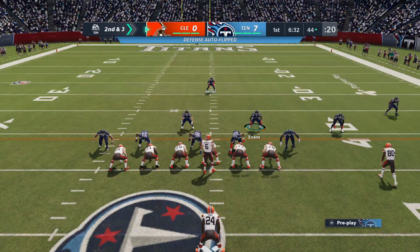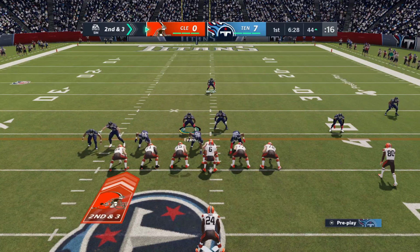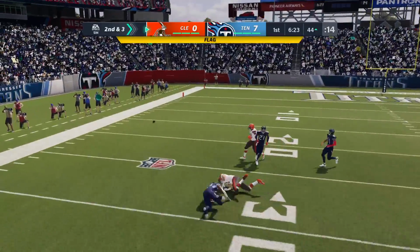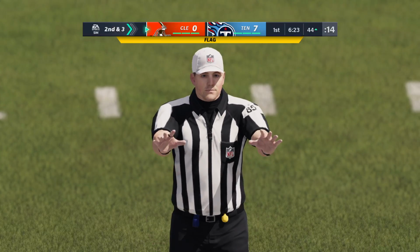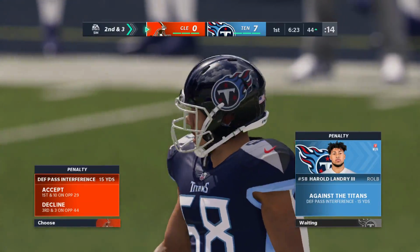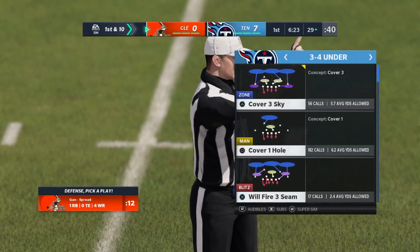7 yards on the pickup there, and it'll leave him with a 2nd and 3. Play fake, Mayfield. And that'll be incomplete. We do have a penalty flag down, however. Let's see what that's about. So the contact came before the ball got there, and the flag is thrown.